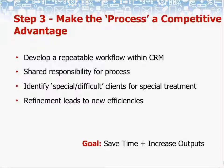And the refinement of all of these processes is going to lead to efficiencies. By following the same process over and over, you're going to start to see what is inefficient, and it's going to allow you to become even more efficient. So again, the goal in step 3 is to save time and increase the number of outputs that are going into the system and coming out of it.